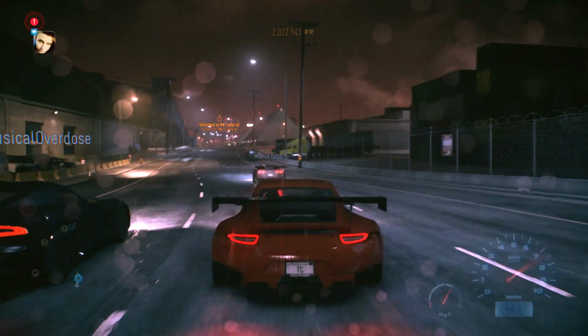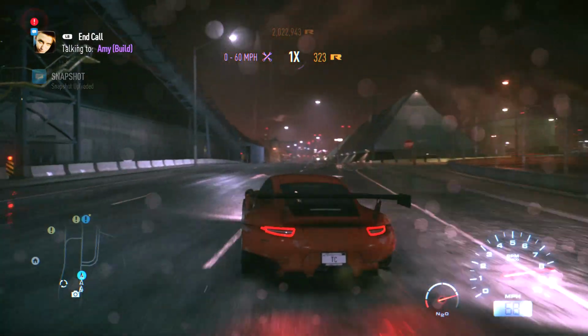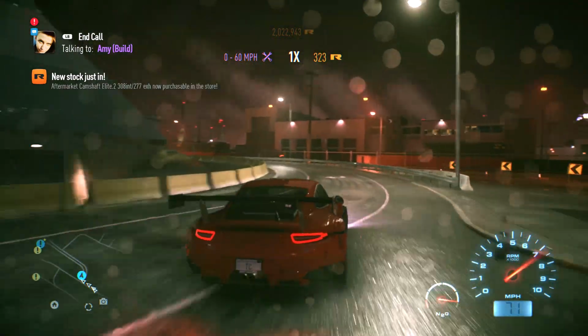I'm not sure how quickly those levels are going to be attainable, but I'm sure they're going to take a little bit longer than some of the previous levels.